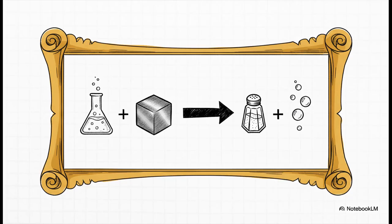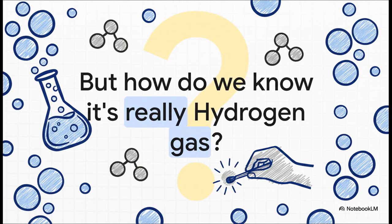And here is the golden rule. You must write this down. Whenever an acid reacts with a metal, you will always get two things, a salt and hydrogen gas. That's it. Acid plus metal gives salt plus hydrogen gas. Simple.